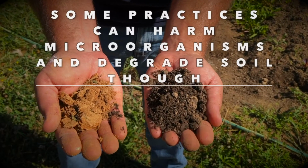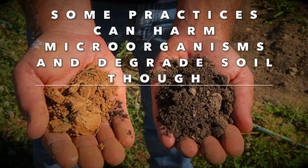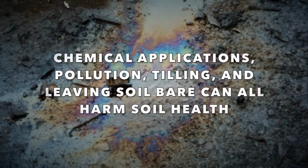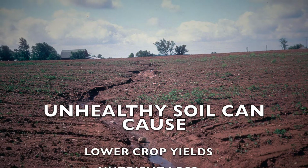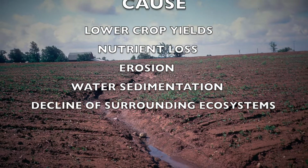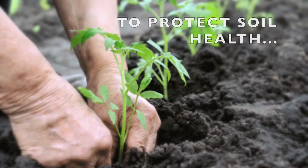Some soil practices can harm these organisms though, and degrade the soil. Things like chemical applications, general pollution, tilling, and leaving the soil bare can all be bad for the soil's health. An unhealthy soil can lead to a huge amount of problems, like lower crop yields, nutrient loss, erosion, water sedimentation, and the decline of surrounding ecosystems.